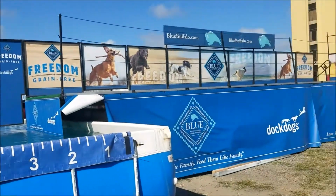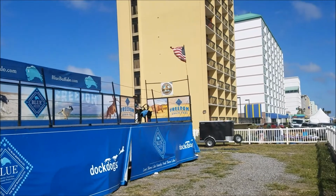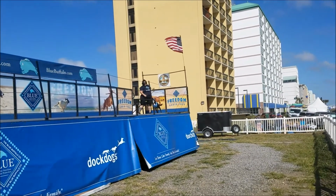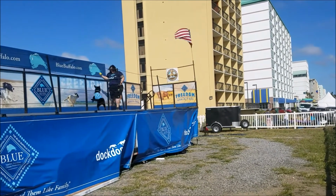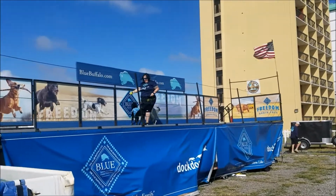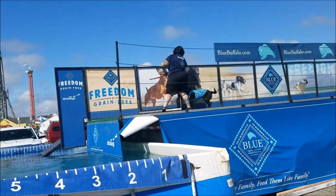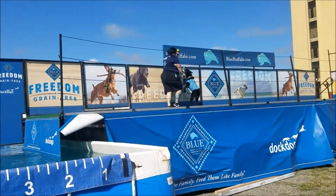And next up on the dock, we're going to have Allison and Ollie. If everybody could give Allison a big round of applause, she is our admin person this weekend. She is running everything behind the scenes, putting out all these sheets, making the running orders, and taking all y'all's wonderful registrations. She's going to get Ollie all set up.